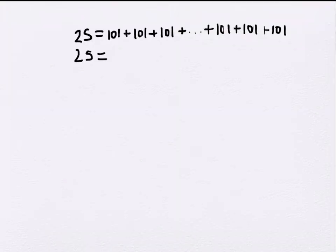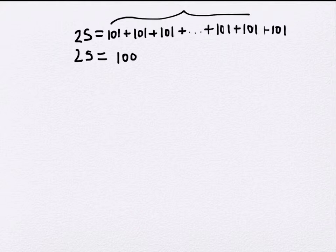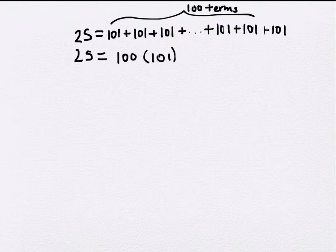So I actually have 100, I'll call them terms. Very specifically, you could call them add-ins. Numbers that you add together are called add-ins. But there's 100 terms. So I have 100 of these 101s. So if you have your calculator with you, if you want to do it real quick by hand, what is 100 times 101?